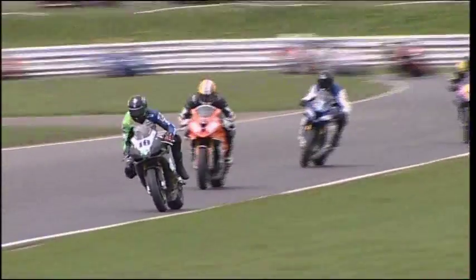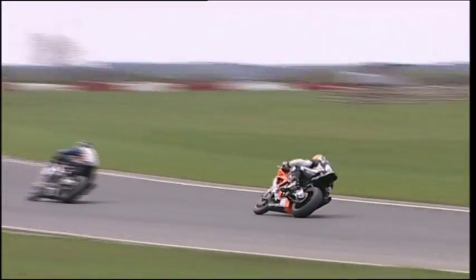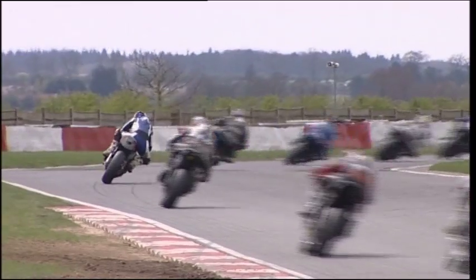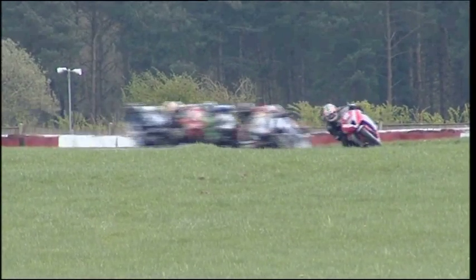Just behind him is number 18. That's Mark Miller on the Split Lath Aprilia. It's a BSB spec machine. And then that's John Waghorn just tucked in behind him, number 115. Pete Baker, number 1, the reigning GP1 champion, the 54-year-old that's won 15 championships in all in the last 16 years of racing.